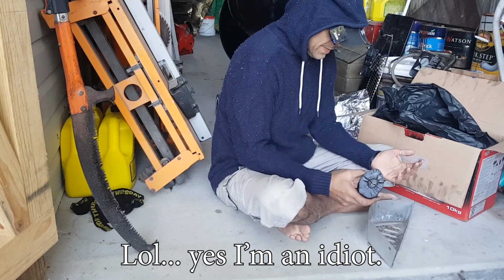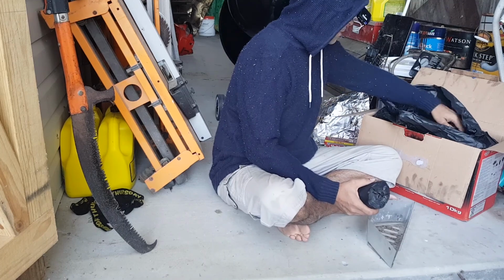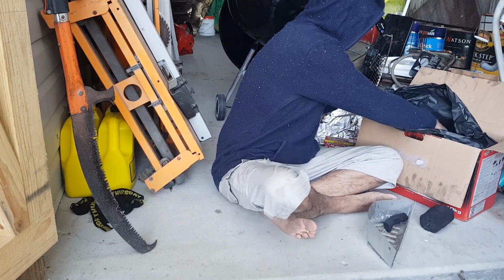Gee, you're not going to fit many pieces in here. Oh, I think he told me I have to smash it up. Is that what he said? And I just started off with some small pieces.